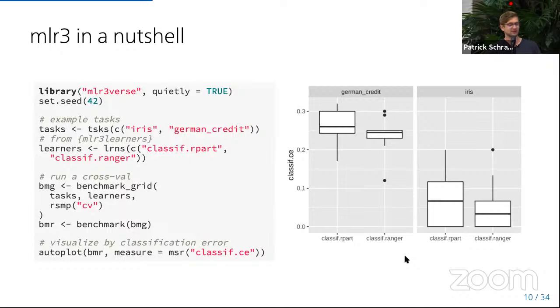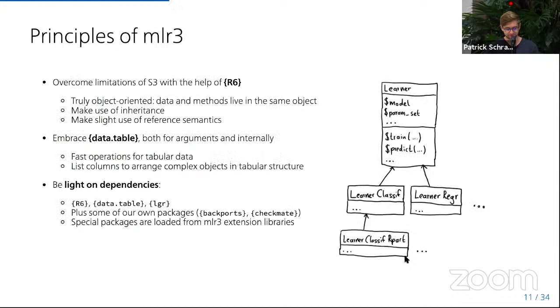Usually your code might be a bit longer because you want to do more tuning. Like we don't do a tuning here, right? We just benchmark the raw learners with their default hyperparameters. And you want to do feature selection, but that's a good way to start here.